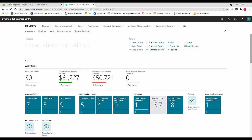You can have routings that are set up to be moving the production process through your floor, and you have full planning capabilities as well. Capacity resource planning and manufacturing production planning are all part of the core functionality in the manufacturing module for Business Central.